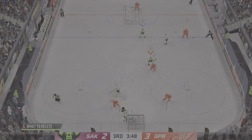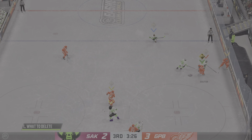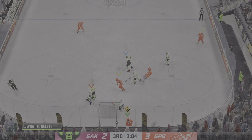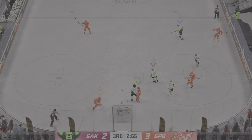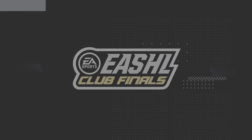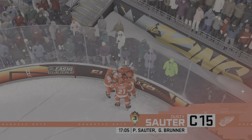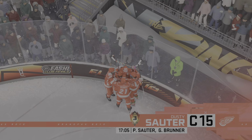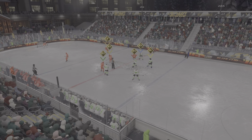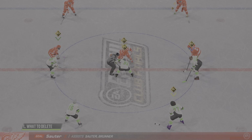Fails to find the open man. And the officials waving off icing here. Moves it to Sutner. Couldn't make the connection on the play. Moves it to the middle. Scores! What an opportunity it delivers! Here in the late goings of the period, Vancouver's really controlled the pace of play these last few minutes, leading by two.